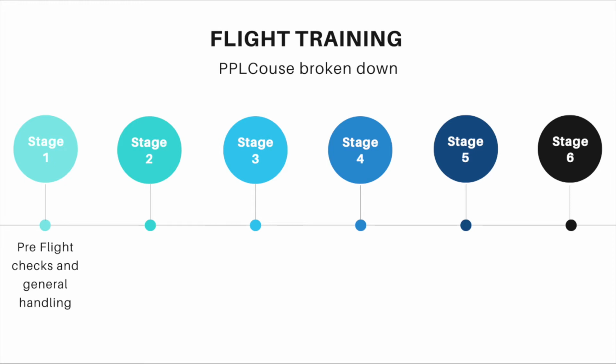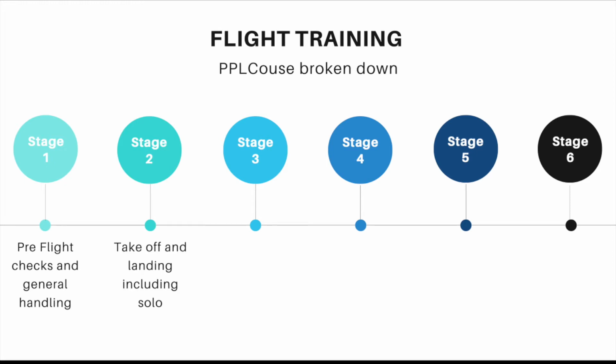Once you've got a good understanding of handling the aircraft, you're going to be learning how to take off and do the landings. You'll be doing plenty of circuits with your instructor where you're continuously taking off, coming into land, and doing a touch and go. A touch and go is basically where you perform a landing of an aircraft, your wheels touch the ground, but instead of coming to a complete stop, you accelerate and take off again.